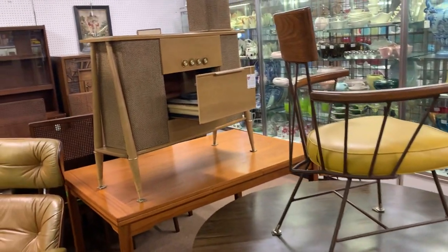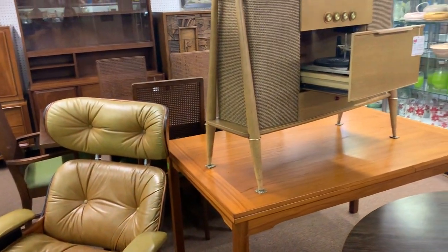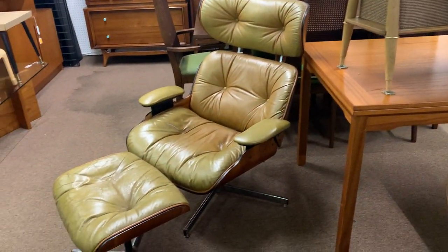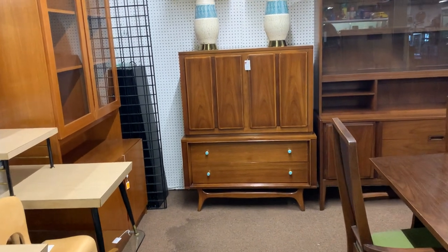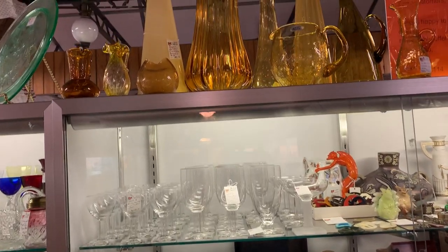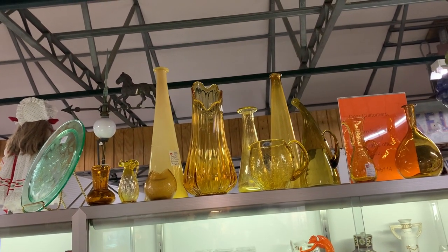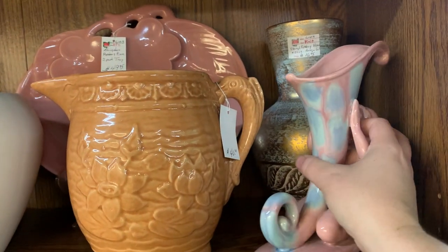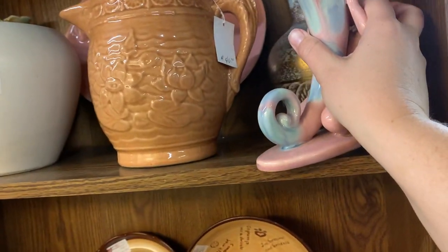I love all this MCM furniture, Laura. Look at that turntable right there. Isn't that awesome? I don't know if I've ever seen one with a drawer like that. I love everything about this booth. I really wish we had the room, I would take that home with me right now. I love that piece, that is gorgeous. Look at this really chubby amber swung vase. I'm really tempted about that. I found Laura a piece of mauve agate Haeger. It's not marked though, but I assume that's what that is.